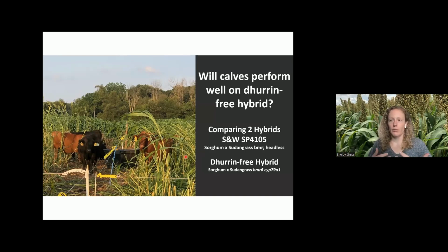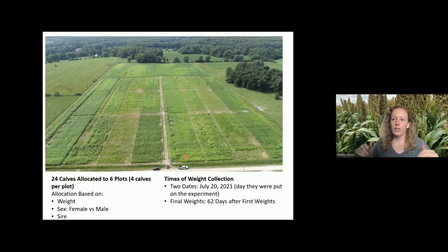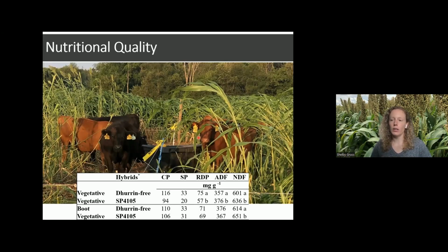This was a question that we really wanted to answer, because at the end of the day, this is one of the most important factors for forages. It's to feed our livestock. So we compared two hybrids, an S&W SB4105, which is a BMR headless, to our dhurrin-free. We had 24 calves on this allocated to 6 plots. We had big plots, and then we had them separated into smaller paddocks so we could rotationally graze them for 60 days. And we tested our nutritional quality on these.